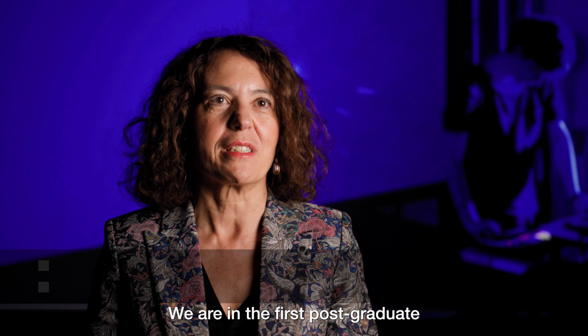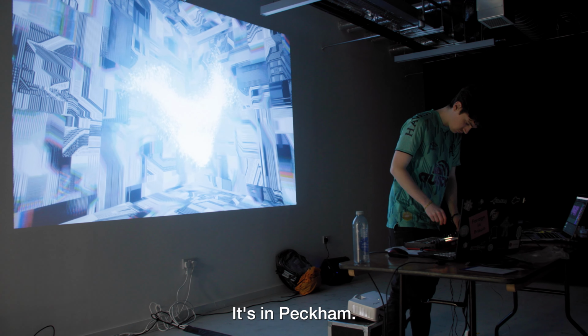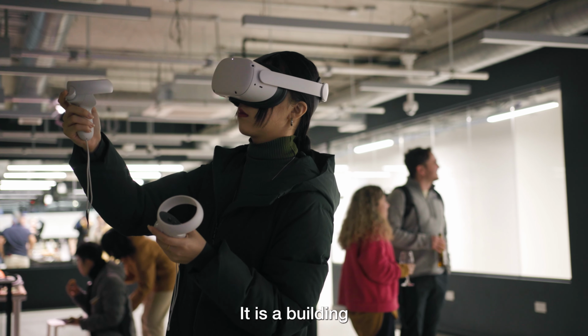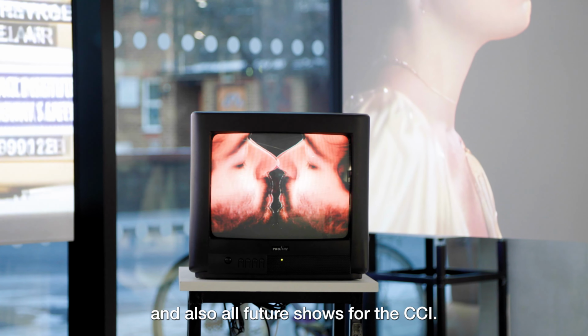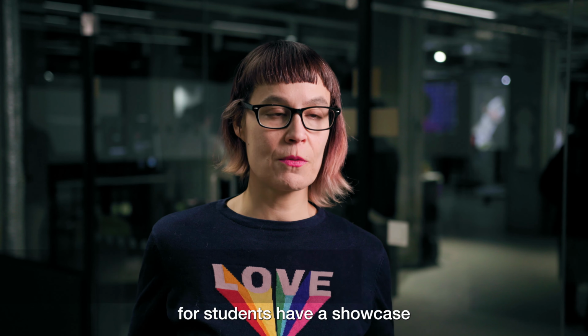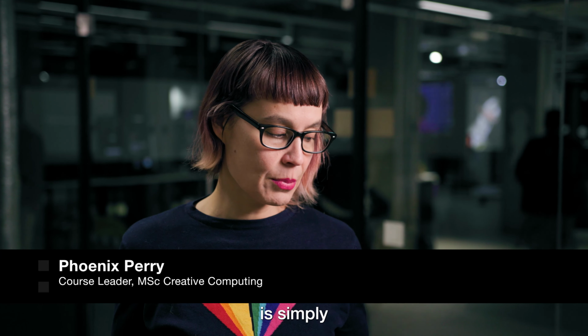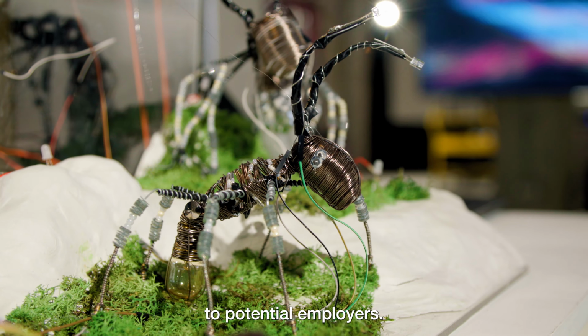We are in the first postgraduate show of CCI in this new building that we've opened up in Eagle Wharf. It's in Peckham. It is a building that will host a community incubator and also all future shows for the CCI. The reason it's important for students to have a showcase is simply because it gives them a chance to share their work with the public and look attractive to potential employers.